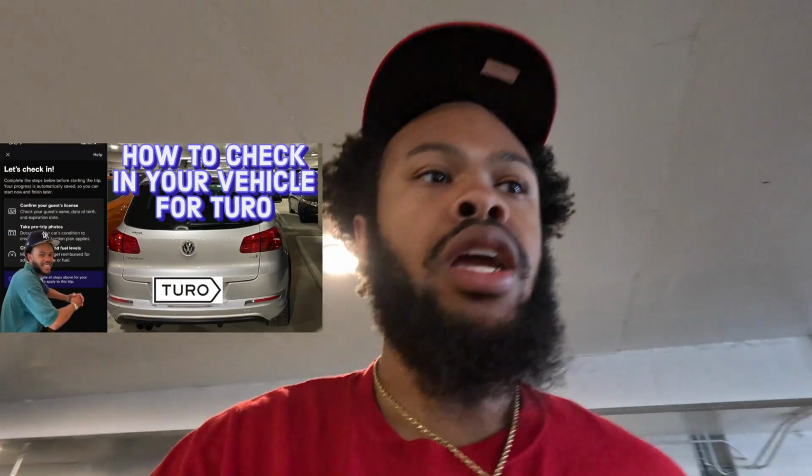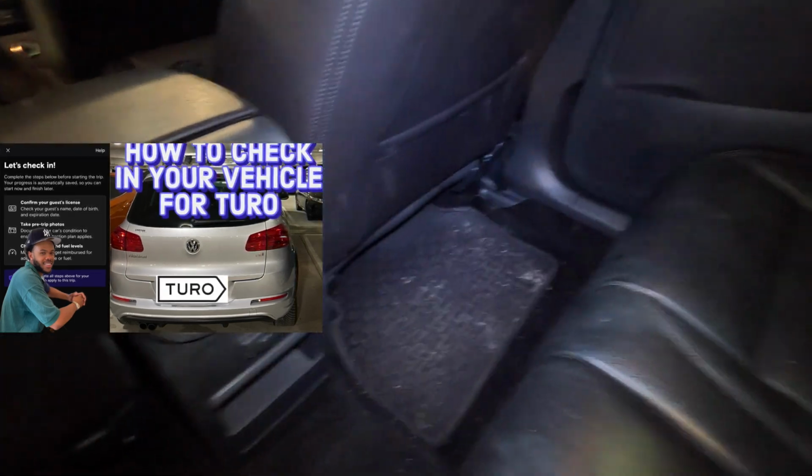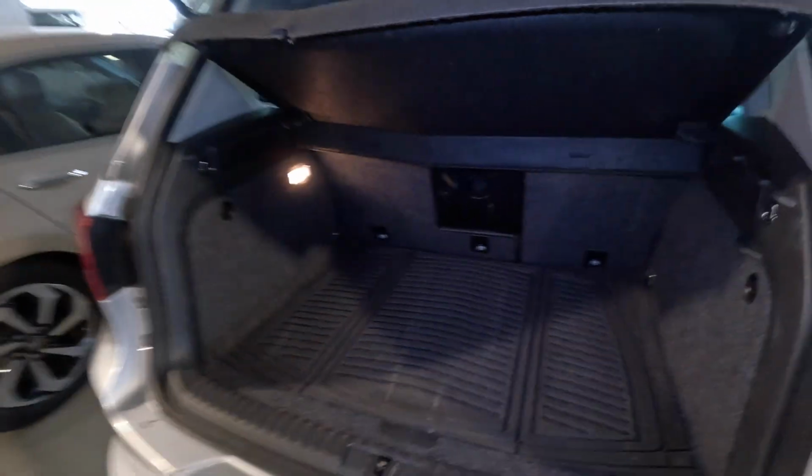I made videos about checking in and out the car. First thing you want to do is just check, make sure there's no damage. As you can see, they had some people back here. It's a little dirty, but that's to be expected. That's not out of the ordinary or anything like that. It's a little dusty, got stuff all over it, but that's cool because we got a car wash pass. That's why we're gonna take it to the car wash. So everything looks good back there.